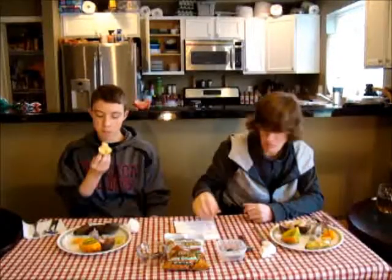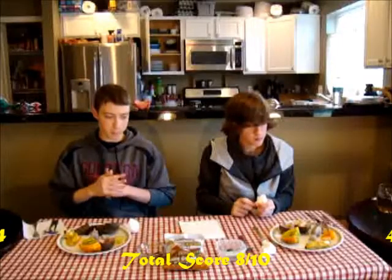Also tastes like banana, but seems kind of sweet. A little sweeter than a banana. This is gonna be a 4 for me. These are good bananas. I approve. I'll give it a 4. Three things left.